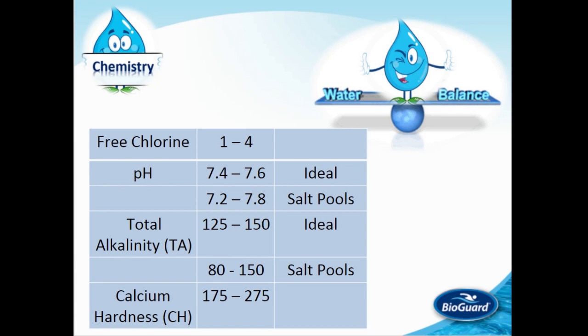Total alkalinity, ideally between 125 and 150. If it's a salt pool, again, you can drop down to about 80 on the low side, but still between that and 150. And finally, we want your calcium hardness level to be between 175 and 275. Now, Alex is going to do all of this for you. It's going to balance it out. It's going to tell you what you need to do to make adjustments in order to hit these ideal ranges.